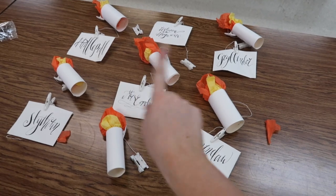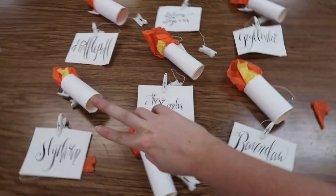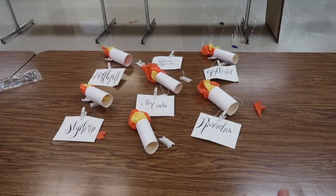Alright, I got everything organized how I'm going to hang it on the ceiling, and I have them alternating this way and this way. That way it looks more sporadic. But let's get these hung up.